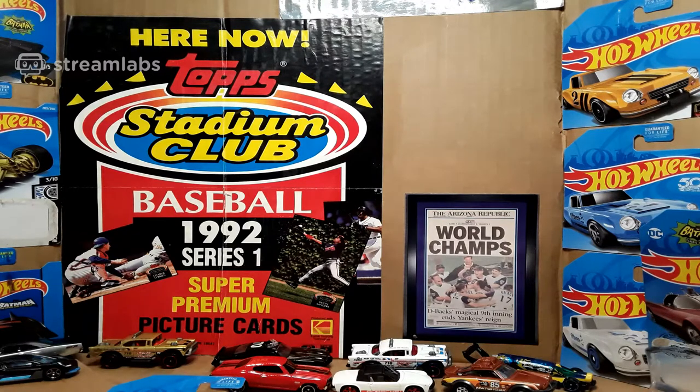Because the Diamondbacks are on my team. And I do have a 2001 World Series commemorative baseball that has that inscription already on it. But I do not have a baseball bat from Luis Gonzalez. So I'm going to go ahead and try to grab one of those, because I've always wanted to put one of those in my collection.